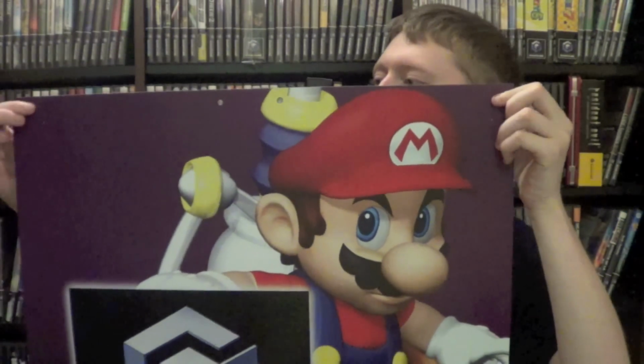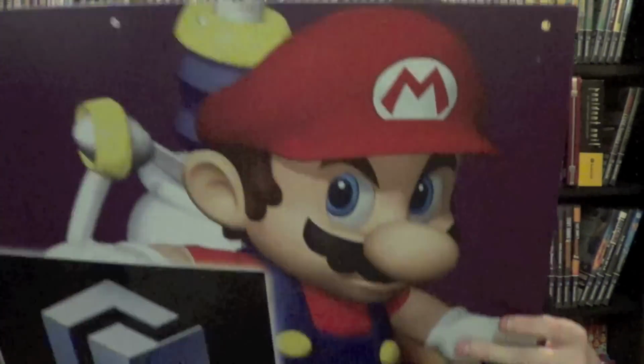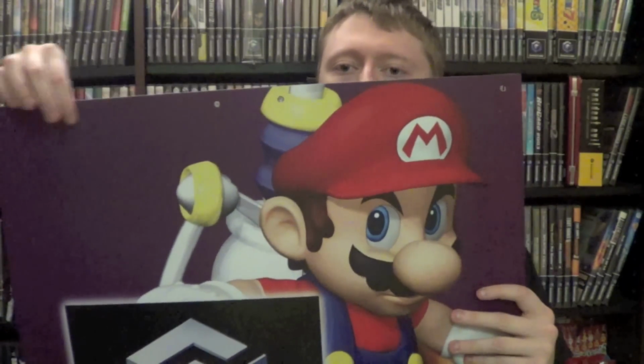And then this other promo item that I have here actually came from eBay. I got this for like $35, I think, after shipping, and it's a GameCube sign, and it's very cool. It's made of a thick plastic or something, and here it is. It's really big, but it's got Mario from Mario Sunshine and the GameCube logo there, and it's squared, and it has some holes in the top corners and the middle here to, I guess, hang it or something, but this is very cool.